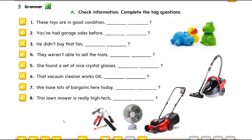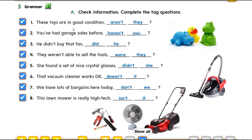A. Check information. Complete the tag questions. أكمل السؤال المذيل. Answers. The toys are in good condition. لدينا toys وare لذلك ومثبت هذه المعلومة نأتي بالنفي aren't they. Number 2. You've had garage sales before. You have وyou فنقول haven't you.